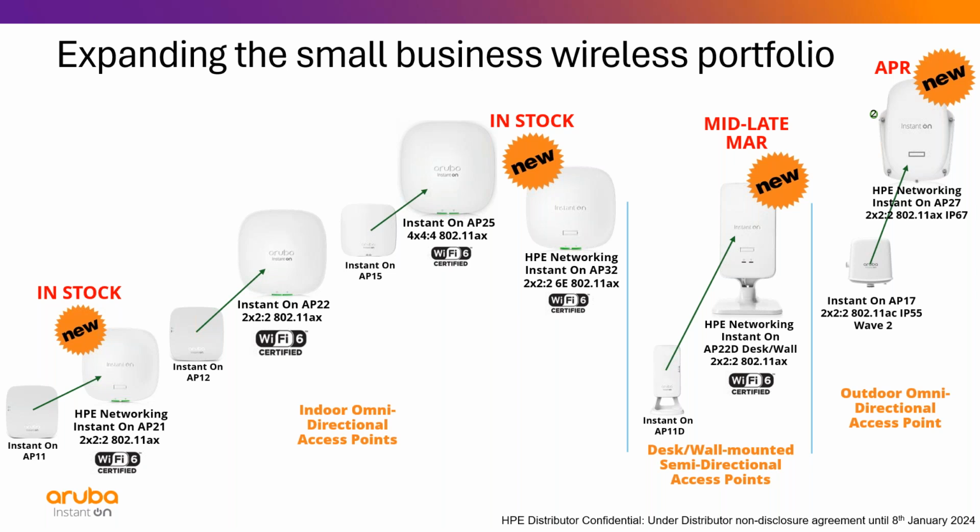From there, if you have a more professional environment that you're deploying in, whether it's a medical office or a corporate office or anything like that, we highly recommend that you move up to the AP22 and the AP25. The AP22 is by far the best seller for us in our portfolio, and the AP25 is also gaining a lot of traction because of the additional Wi-Fi capacity that you can get from a 4x4 design. For those use cases, I would highly recommend using the AP25 for higher density areas where a lot of clients are going to be.